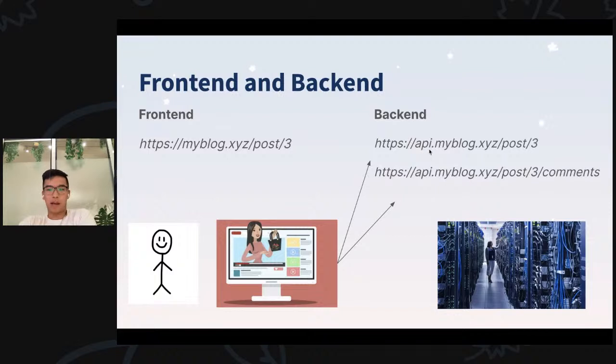It might look like api.myblog.xyz. And when I go to this website, it's actually going to make an API call to this URL as well as this URL, basically to fetch the contents of the blog post as well as the comments. It might make other API calls to fetch advertisements, to fetch who's liked your post, things like that. So the backend is storing a bunch of data and doing all this work behind the scenes that you can't really see. And people represent it as a server or just a box on a diagram, or a collection of boxes. So this is the traditional idea or separation of front end and back end.